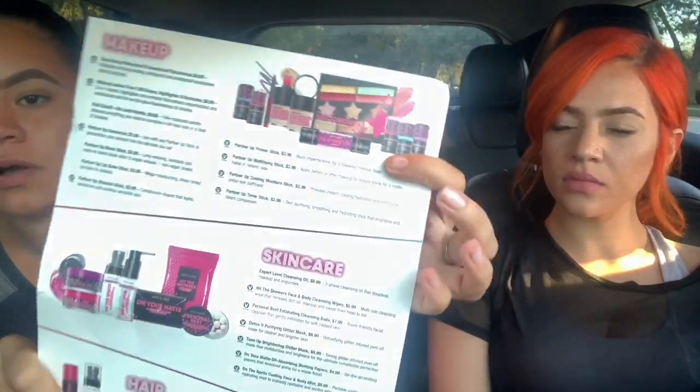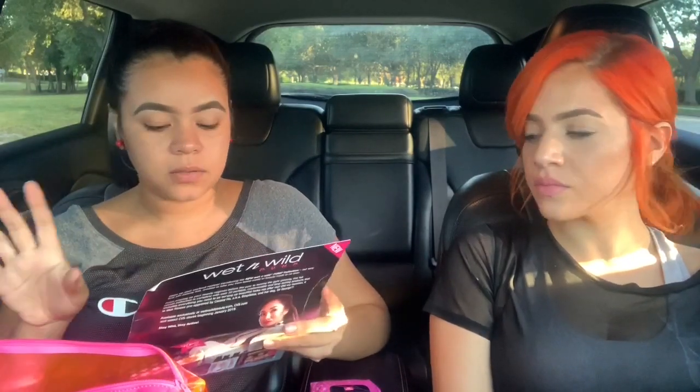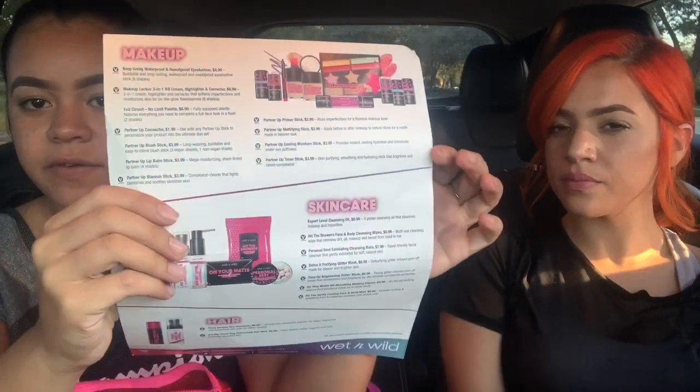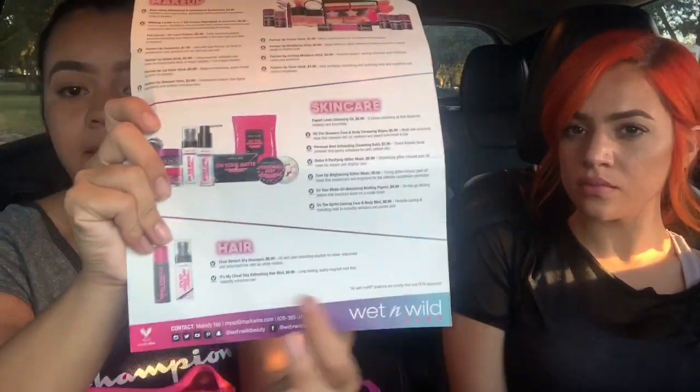Okay guys, so to get started, this did come with the card with all the products on it. It explains the products, lets you know how much each item costs if you were to buy it separately. The great thing that I did notice about this is that no product on here is more than $8.99. So they have a makeup selection, they have a skincare selection, and then they have a hair selection as well, which I thought was pretty cool.